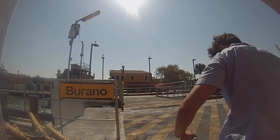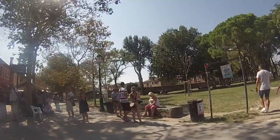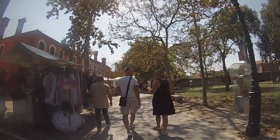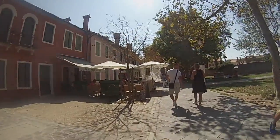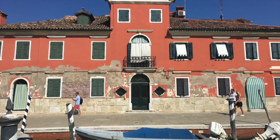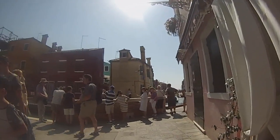Storming the beach. Burano, Burano. Grazie. So here we are, Burano. This is the island that makes lace. Murano does the glass. And looky there, there's some lace. Oh, yes. Here's Burano. Even here they've got little canals. It's very colorful.